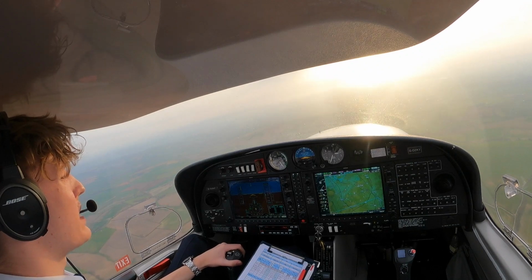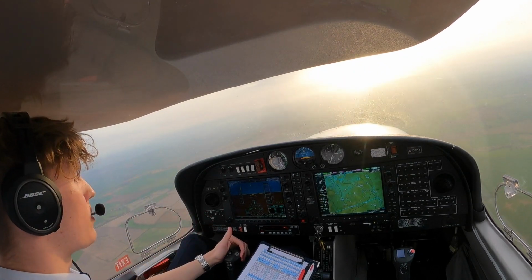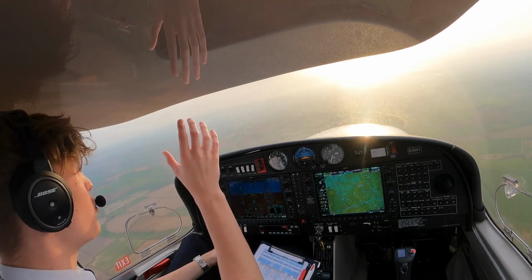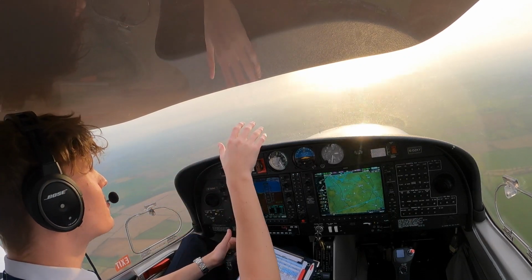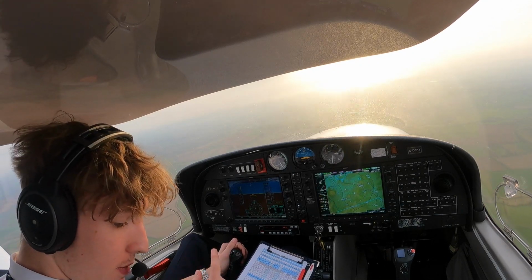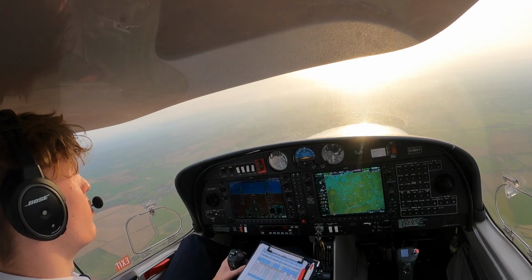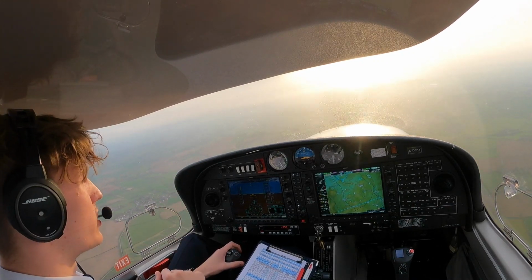Now, we're currently 3 minutes out from our checkpoint, which basically means that I need to start looking. Problem is, I have a huge glare right now in my eyes, which is making it 10 times harder to see what I want to see. Not great for me, but no problem whatsoever. I'm sure we'll see it.